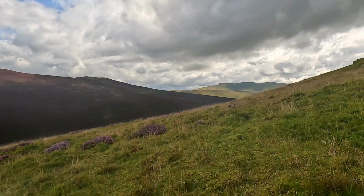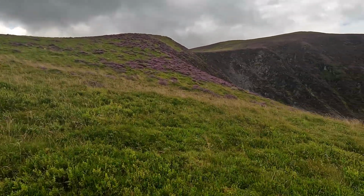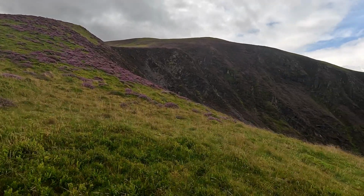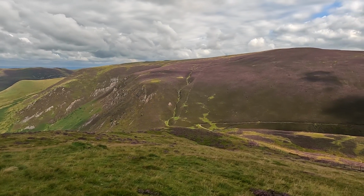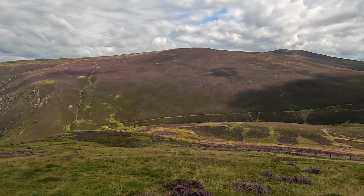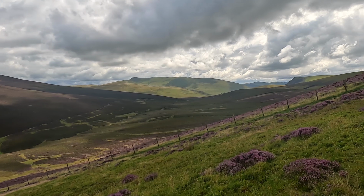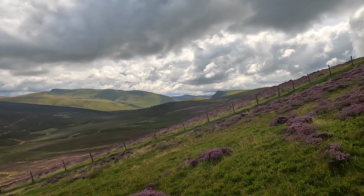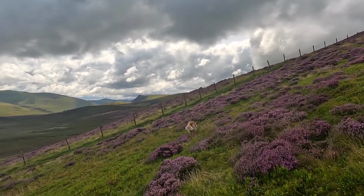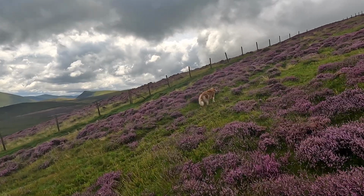Look at Dead Crags. I'm heading away from Dead Crags now. So you usually just come up and follow this fence line straight up. I detoured so I could get the view of Dead Crags, but now I've headed away from Dead Crags, aiming for the fence. We're in beautiful heather now.